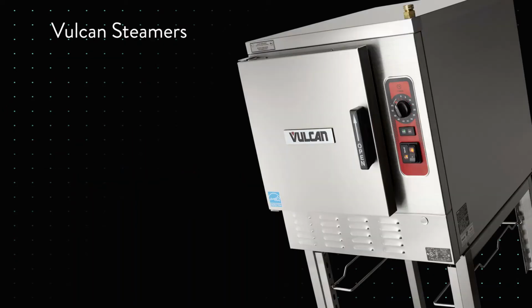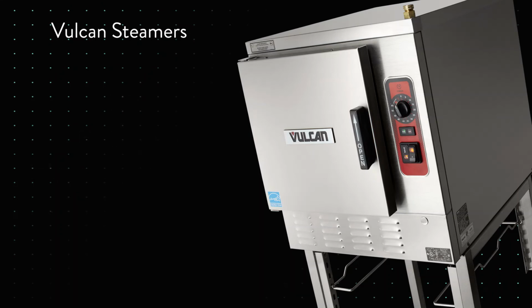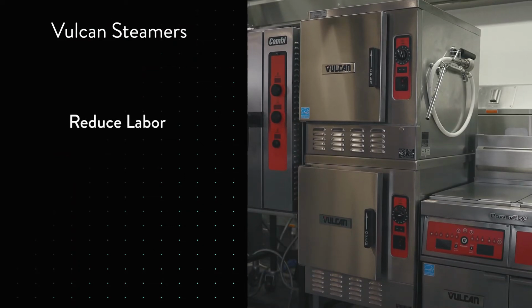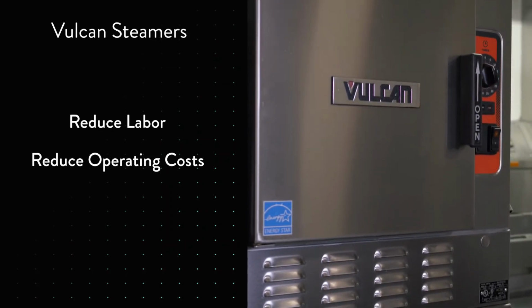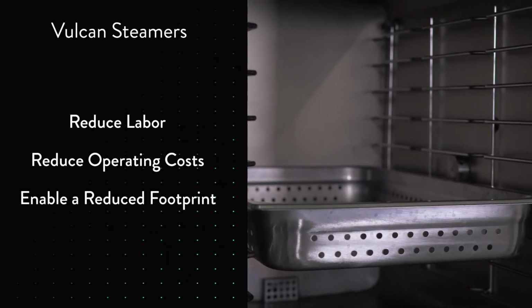Steamers are typically found in K-12, healthcare, independent restaurants, colleges and universities, as well as casinos. A commercial food steamer is used to quickly and efficiently cook menu items such as shellfish, rice, and vegetables. Steamers are reliable and easy to use. Steam cooking enables operators to reduce both labor and overall operating cost and eliminates the need for kitchen staff to lift heavy stock pots, all in a reduced footprint.